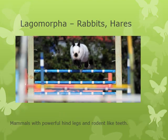Yeah. So we've got our lagomorphs. Lagomorphs are rabbits and hares. These guys have very, very powerful hind legs and rodent-like teeth. They scream like children if you ever upset one. Literally, it sounds like a baby crying.